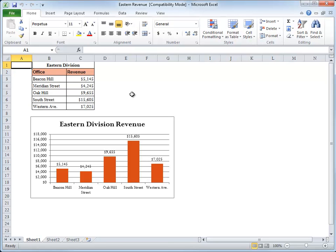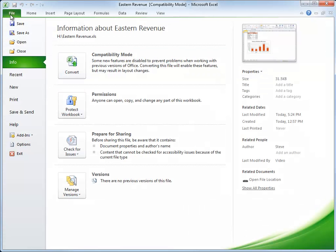Okay, so what we're going to do now is save this document back into the Project Files folder, overwrite the original Eastern Revenue that we started with last night, and in the process, save this as a 2010 document. Okay, it's actually a lot easier to do than it sounds, so here we go. File and Save As. Remember, we need to go to Save As anytime you're going to change the location, the file name, or the type. We're going to change the location and the type.